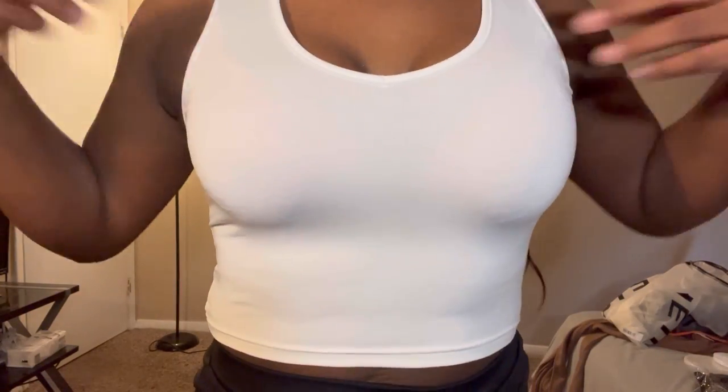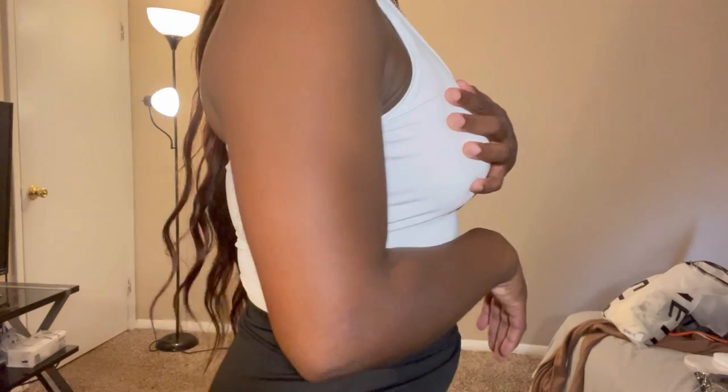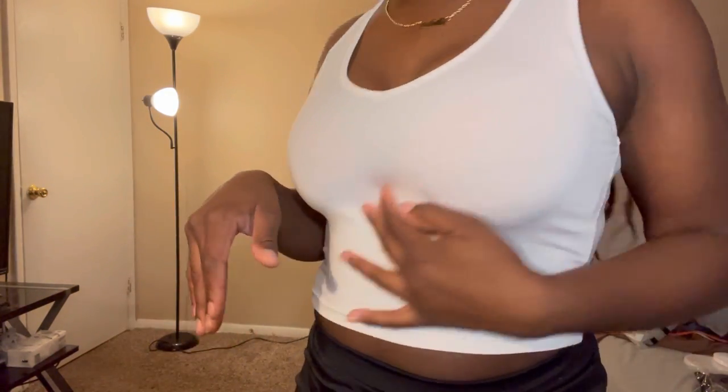But yeah, it's not really see-through because my bra is pink and you can't really see that my bra is pink. You can see it's not white though. Well, you can see it's pink, but it's cute. It was only a couple dollars.